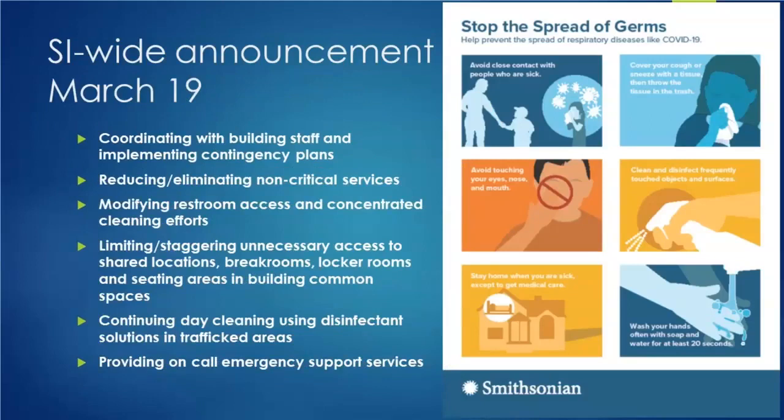And in those discussions, we included coordinating our staff processes and strategies with our Smithsonian staff, and what those contingency plans might be for continuing operations, how and when we might reduce or eliminate non-critical services, the modification of restroom access. So in order to contain the effect of the requirements of people remaining on site, we didn't leave all the restrooms open. We started shutting things down and concentrating the cleaning efforts.